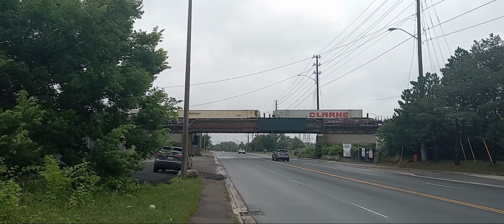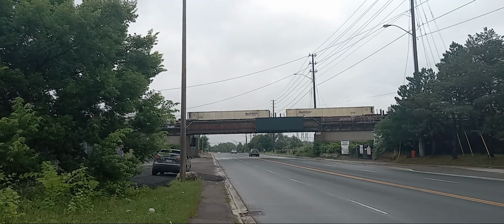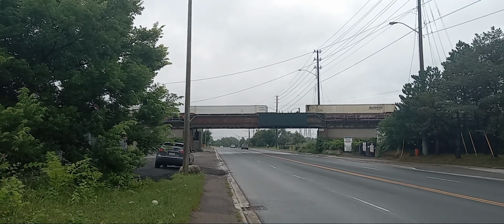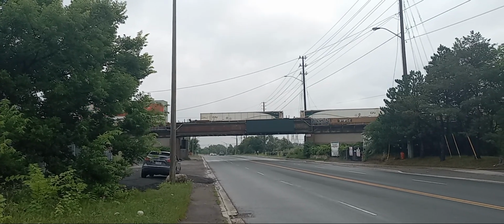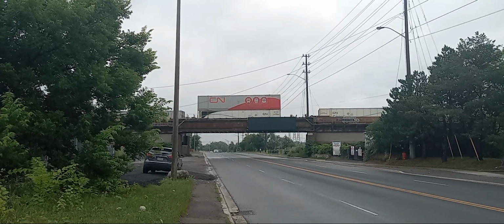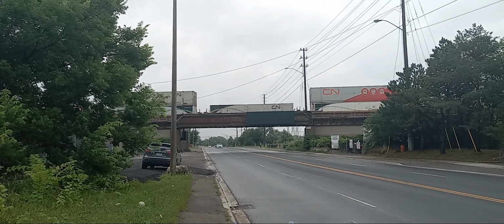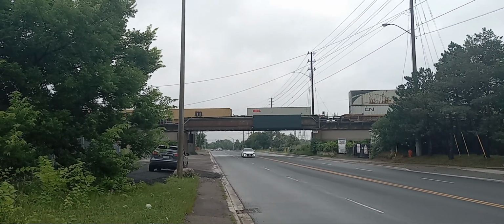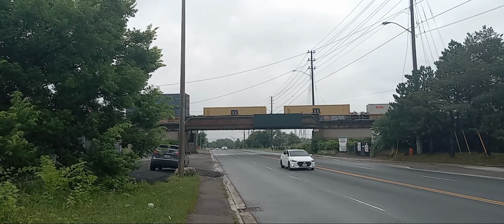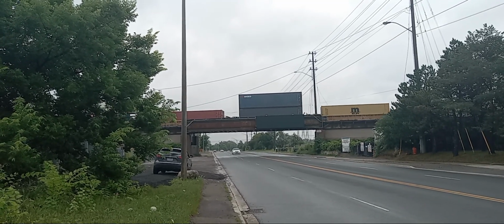So if we get light power, we can catch light power. There should be some light power running today. The light power goes from McMillan Yard to Brampton Intermodal Terminal, where it builds its intermodal trains, and it comes back from Brampton Intermodal Yard to McMillan Yard.